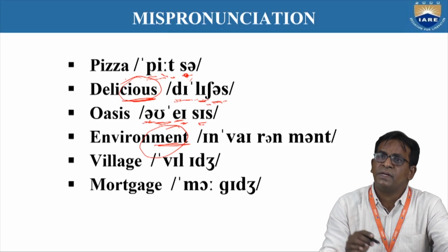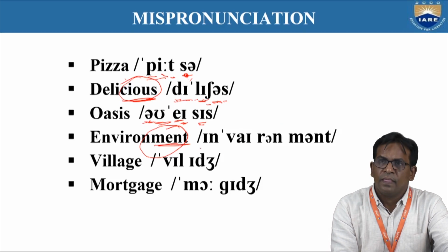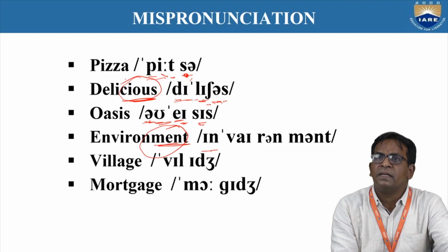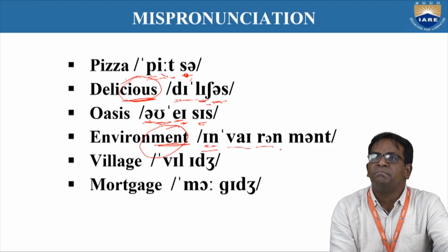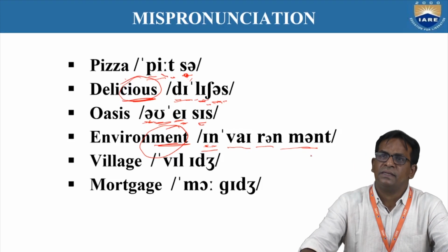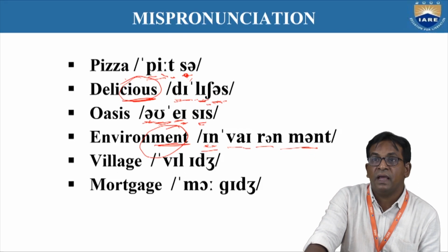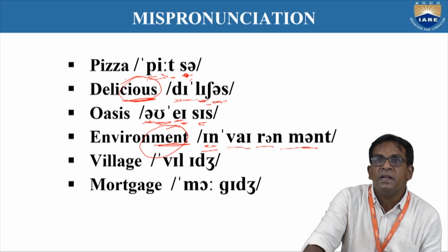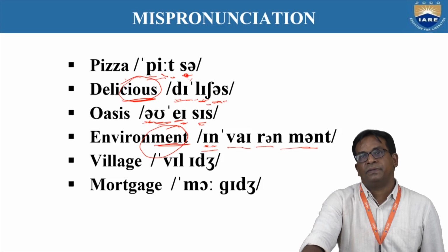There is a logic in pronunciation. See this one. This is not "N". This is the E sound, the "na" sound. In, Y, run, month. Is it "meant" or "month"? It is month. Environment. Many people pronounce it as "meant". You have to stop it.